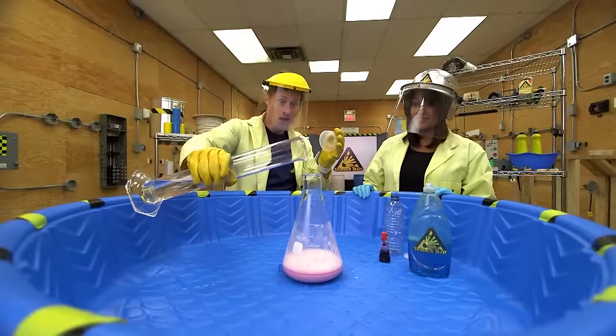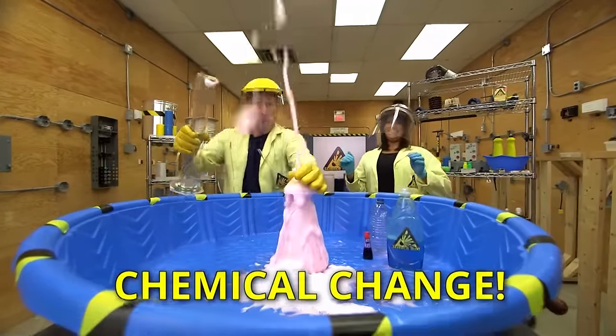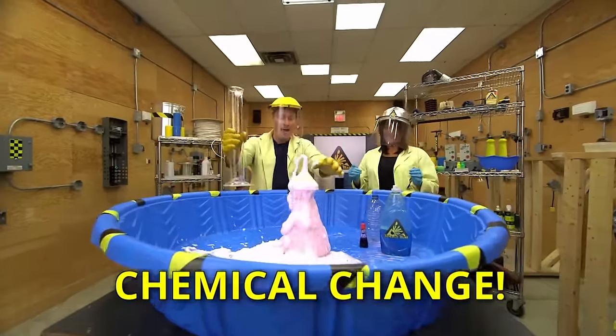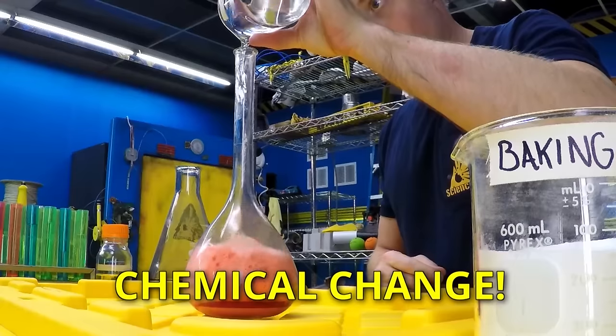Vinegar and baking soda. Is it a chemical change? Yes. Vinegar and baking soda react to form different chemicals: sodium acetate, that's the white stuff that's left over, and carbon dioxide, which makes the bubbles.